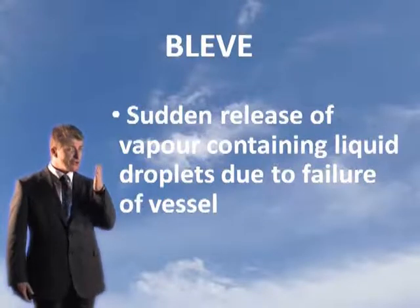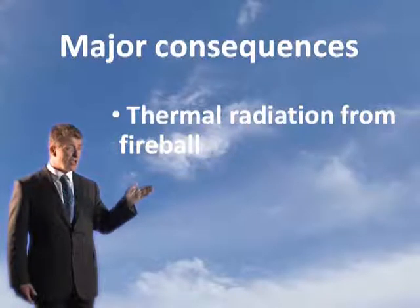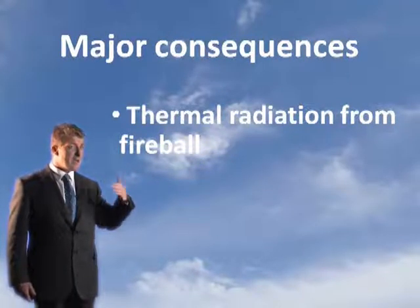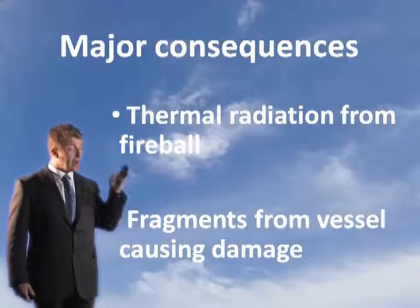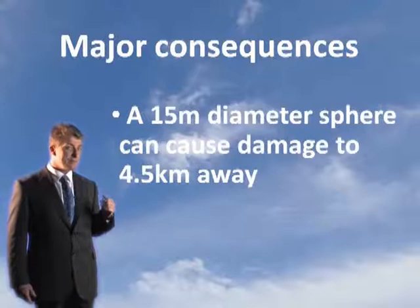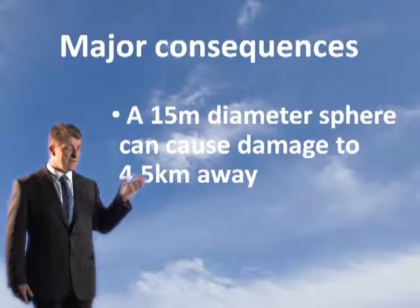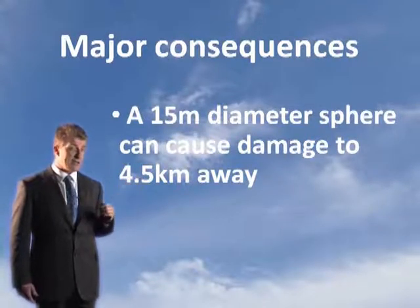And the major consequences of a BLEVE are you get thermal radiation from the fireball, fragments from the vessel causing damage, and a blast wave produced by the expanding vapour liquid. A propane cylinder, basically a 15 metre diameter sphere, can cause damage to 4.5 kilometres away.